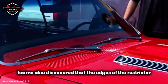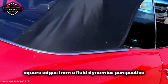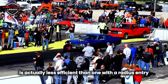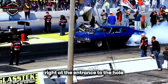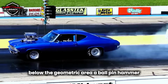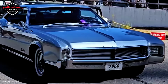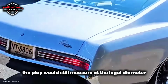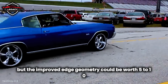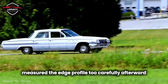Teams also discovered that the edges of the restrictor plate holes themselves offered an opportunity. A stock restrictor plate has holes punched or drilled with sharp, square edges. From a fluid dynamics perspective, a sharp edge orifice is actually less efficient than one with a radiused entry. The sharp edge creates flow separation and turbulence right at the entrance to the hole, which reduces the effective flow area below the geometric area. A ball-peen hammer, some patience, and a practiced hand could subtly reshape those sharp edges into a gentle radius, creating a smoother entry for the airflow. You are not making the holes bigger, you are making them more efficient. The plate would still measure at the legal diameter through its center, but the improved edge geometry could be worth 5 to 10 horsepower by reducing the parasitic losses at the restriction point. Teams did this routinely for the Twin 125 qualifying races and hoped nobody measured the edge profile too carefully afterward.